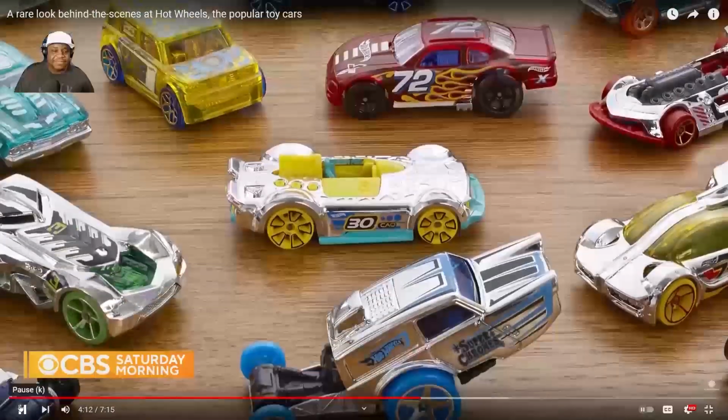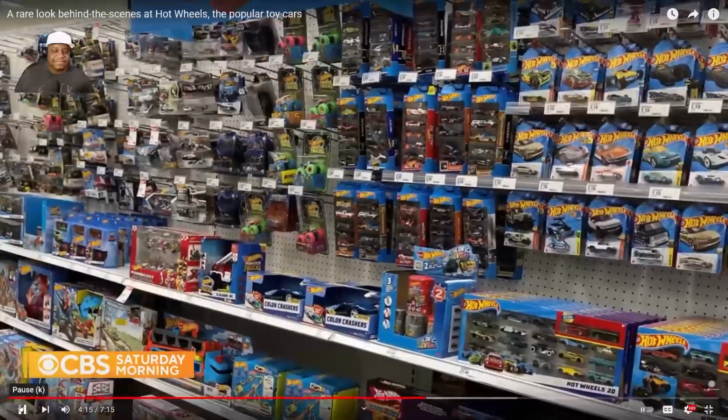Hot Wheels was never about just old, boring play. It's always been about speed. It's always been about performance. And they perform well. Mattel sells 16.5 Hot Wheel cars every second around the world.